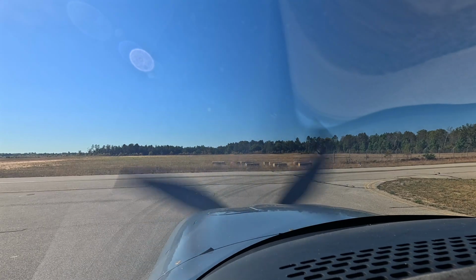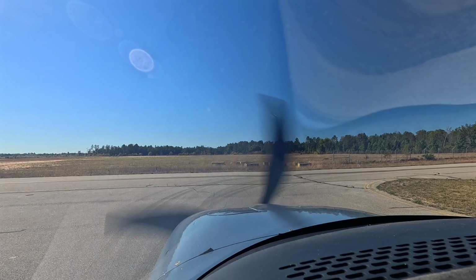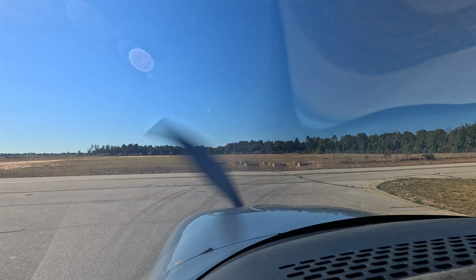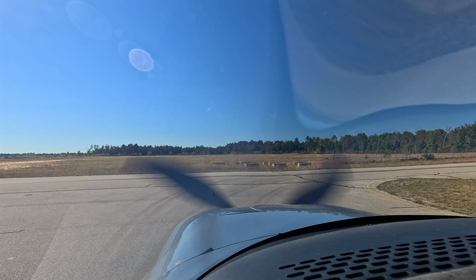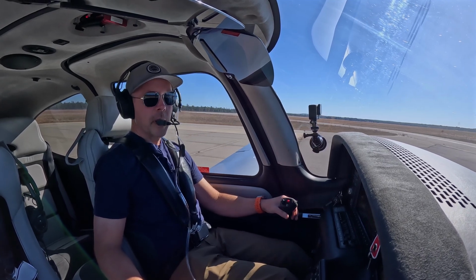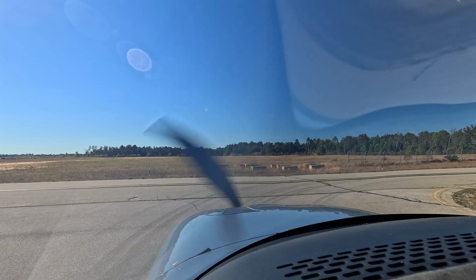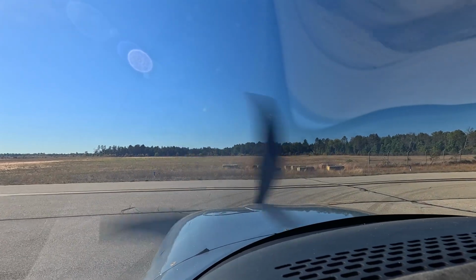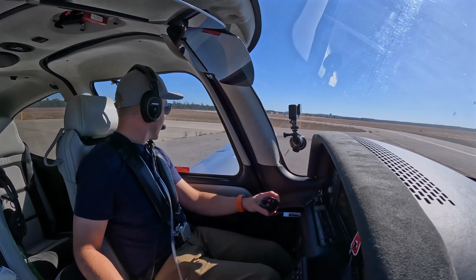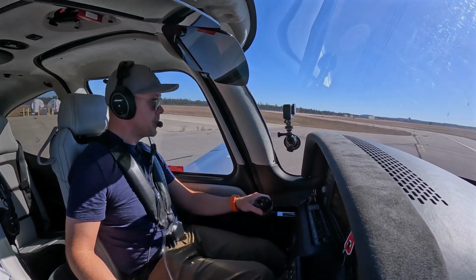712 Lima Foxtrot, Grayling Tower, altimeter 2996. Winds are 250 at 7, gusts of 16. Would you like a runway 23 departure? Yeah, that sounds great. 23, please. 2 Lima Foxtrot. 712 Lima Foxtrot, runway 23, taxi via Foxtrot. Let me know when you're ready. Foxtrot over to 23. We'll do a run up at hold short if that's okay. 2 Lima Foxtrot.